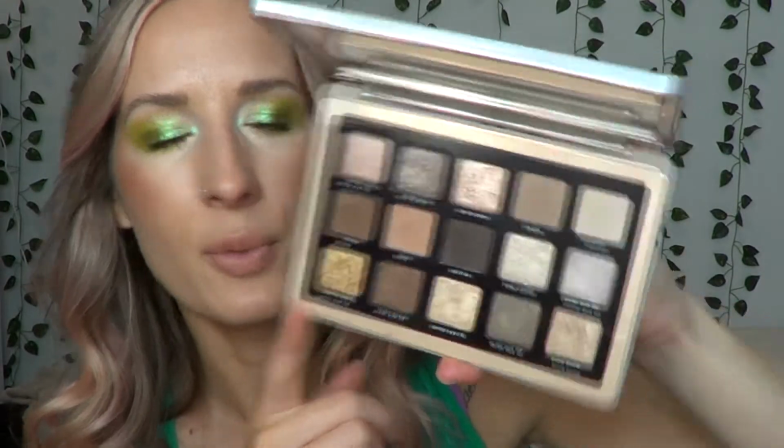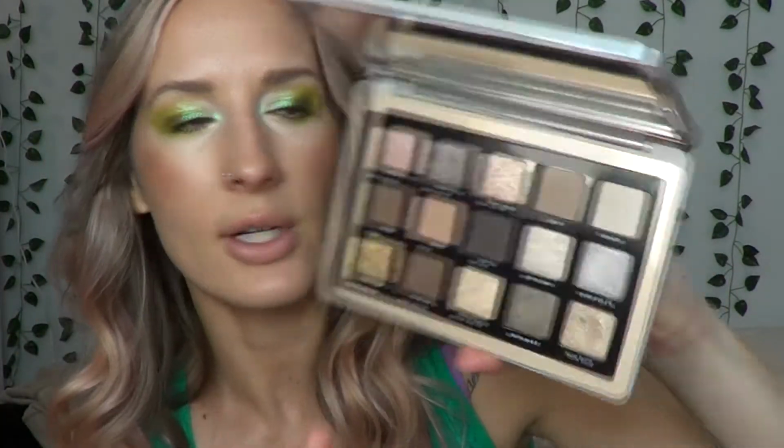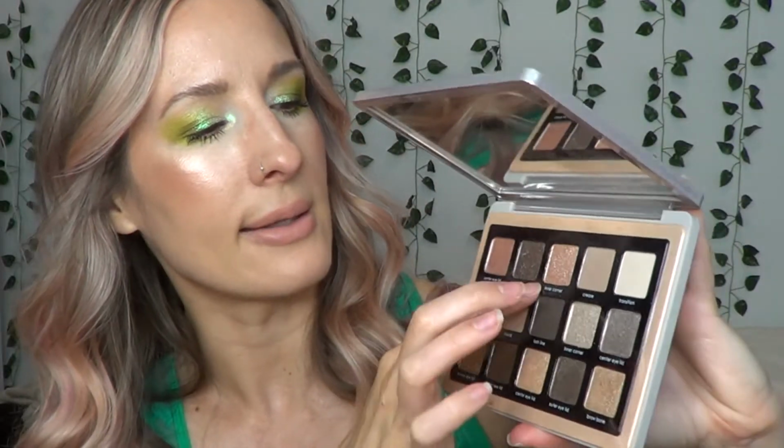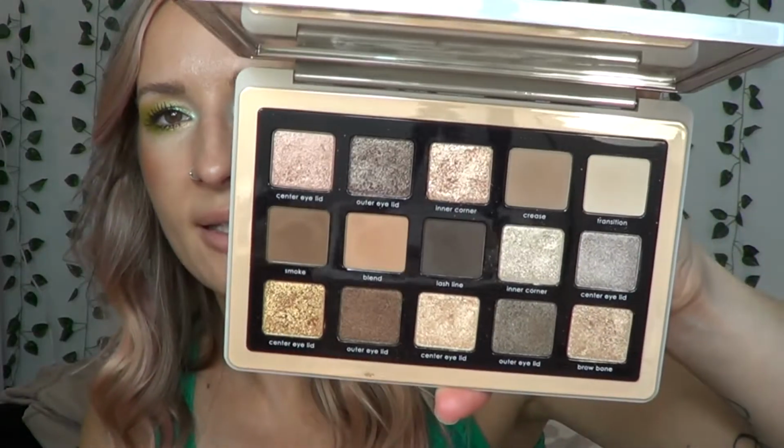So I brought this one and I used it. I didn't use this for an entire look, but I pulled different shadows from it for other looks. I really like the pinks, and then that inner corner highlight there. If I'm just doing like eyeliner and mascara and I just want like a beautiful pop of something sparkly on the eyelid, I will put that all over the eyelid. So this is the next palette that I chose to bring.